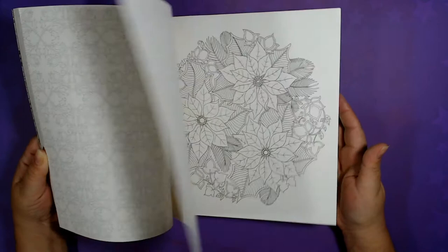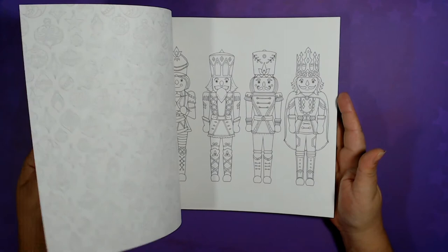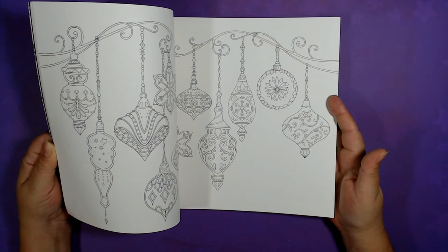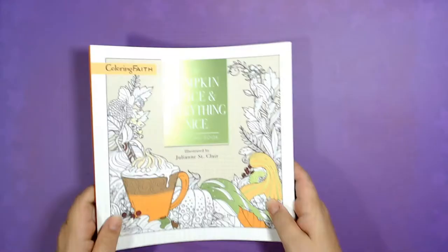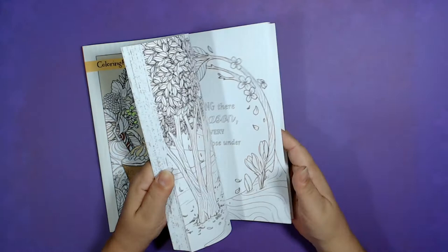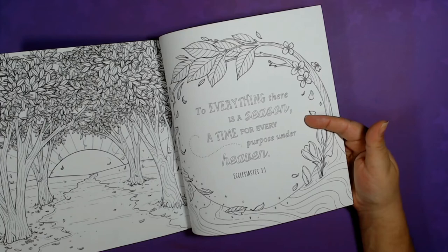I wanted some Christmas. And Book Outlet, oh my goodness, you can get some really decent prices, but they go quickly. Yeah, I check there often. And then I got this one, Pumpkin Spice and Everything Nice, because I just love some of the uplifting. It's just an uplifting book. It's got some writing and things in it, which I like the writing, but I don't like it as far as coloring goes or design goes. But it's nice to come across the page and read something.